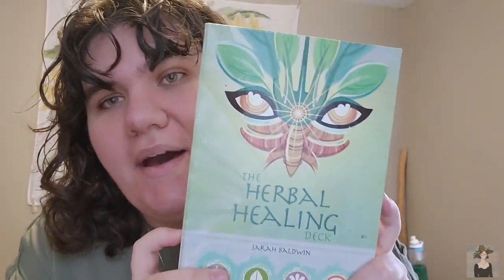Then the next one is actually the first deck I ever got, my Herbal Healing deck. This one is an oracle deck, so it focuses on more overall meanings rather than a tarot that's very specific. For example, this is a cherry tree, and it's focused on renewal. The book goes into the in-depth of what the cherry tree is and then the oracle meaning behind it. I like pulling this one out if I need some sort of healing. It's also a good one to just pull out after a while.